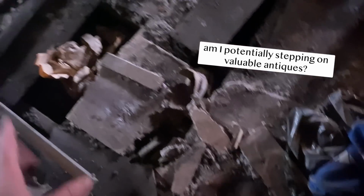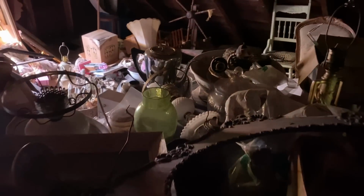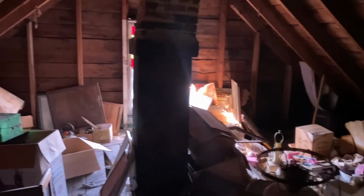So I think the first thing is going to be to kind of clear a path leading to that zone over there. And then I'll have a clear path to traverse with all of these antiques and chairs, china. We've got lamps, so many lamps. Artwork. We've got so much artwork over there in a pile that I want to sort through. It's going to be so much fun, guys.